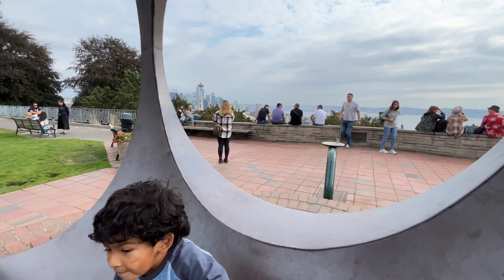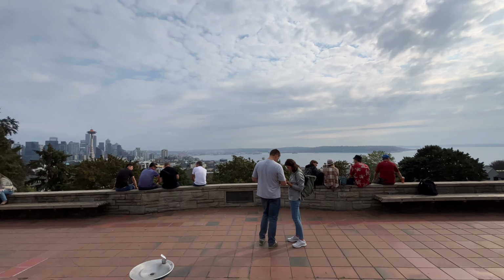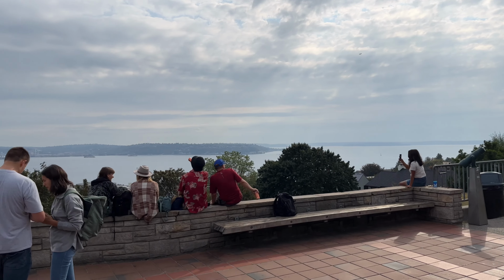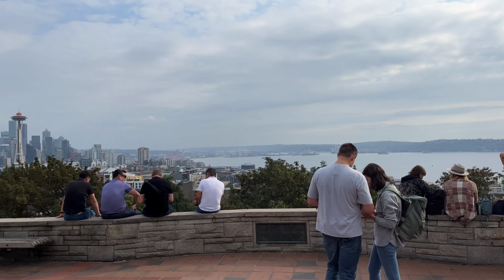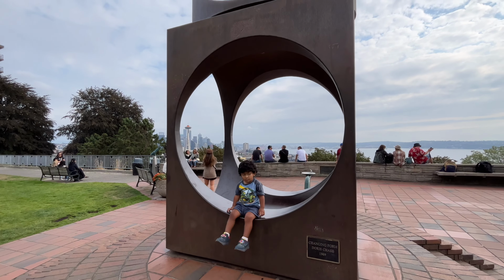Kisses from Seattle. On a clear day, you would normally have the view plus Mount Rainier right around there. Unfortunately, it's been smoky these past two or three days that we've been here and we have yet to be able to see it, but hopefully tomorrow we are making the trip out to the national park and let's hope that we're able to see it.